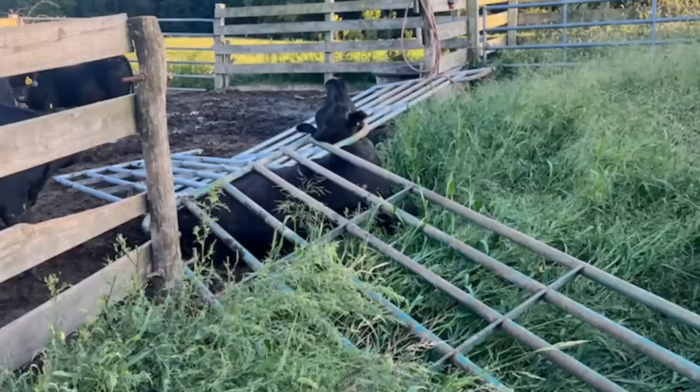Second place in the Punchy Pick of the Month contest is Ty Gordon from Lucca, Illinois. The title of this one is He Came Home to This Mess. And the one thing he did want to make sure of is that black heifer was fine once he got her untangled from those panels and got her head free. He said she walked on off and went right back to grazing. But that's kind of a punchy mess that he came home to.